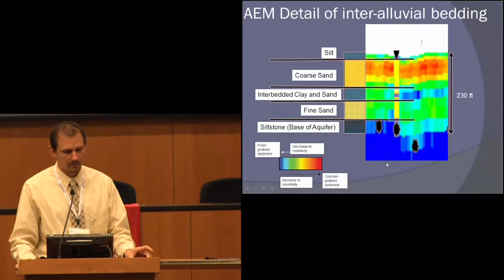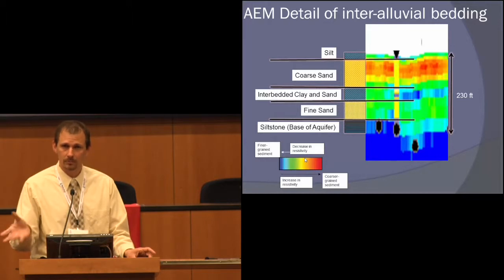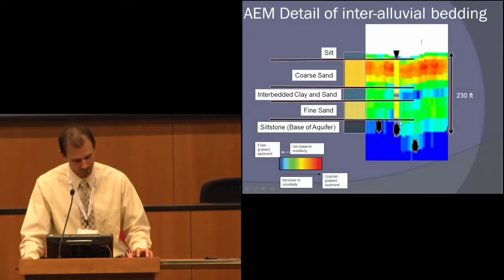So we can think of the cooler colors, such as blue and green, as finer grained sediment, and the warmer colors, red and orange, as coarser grained sandstones and siltstones, or aquifer units. So we have this example of an alluvial setting with a multi-layered aquifer system, which is imaged by the electromagnetic survey: coarse sands near the surface, a layer of finer sediments, and then fine sands at depth.